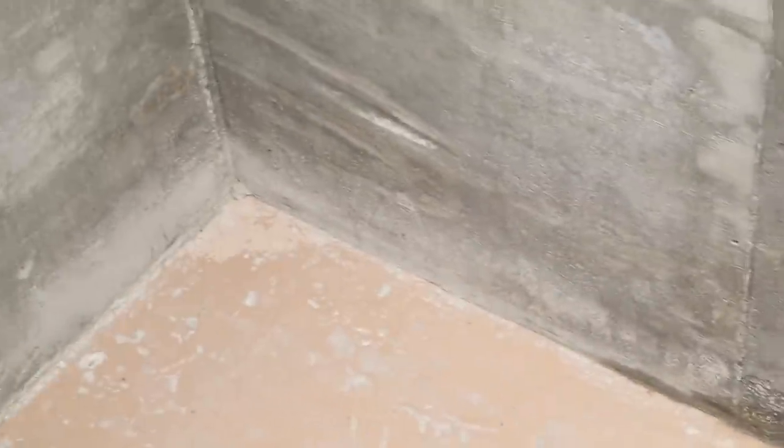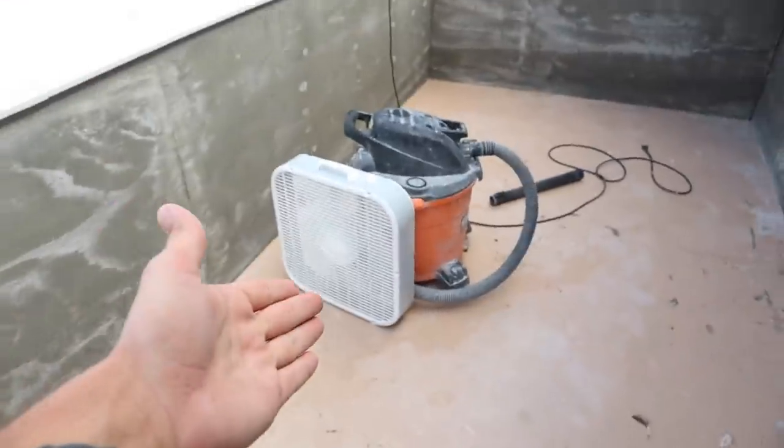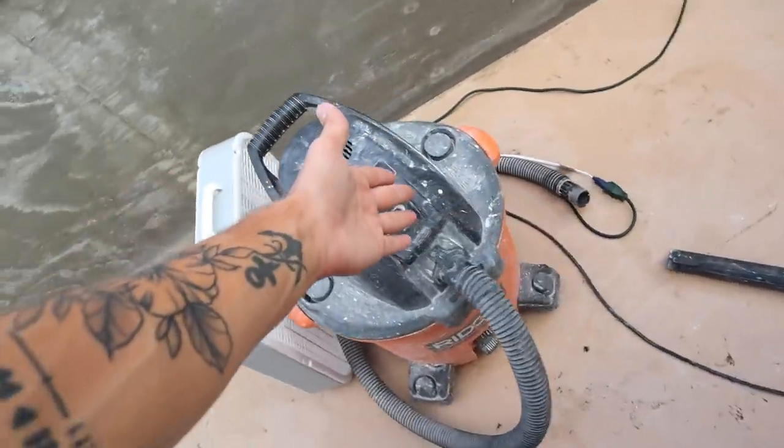As you can see, that is dry right there. That is wet. Dry, wet. It cannot look like that. We have to have it completely dry. I've got a fan running on it. I've been sucking water out of it the past 3 days.